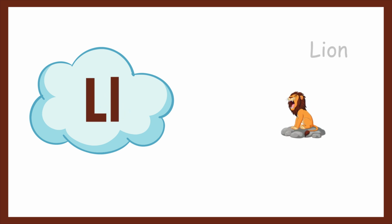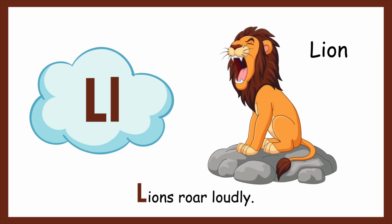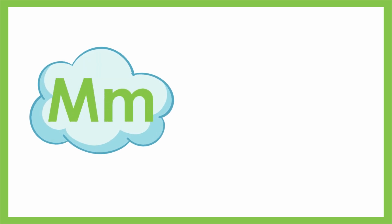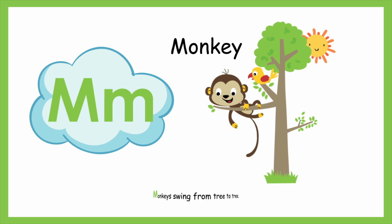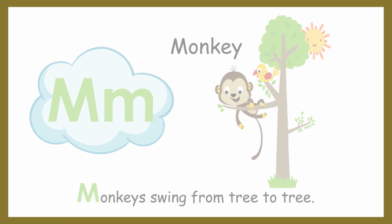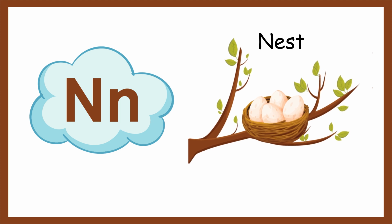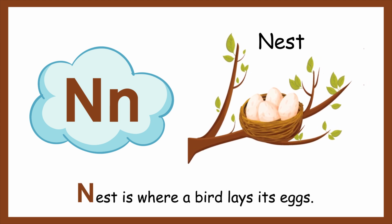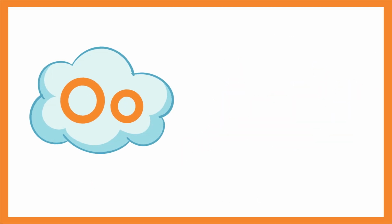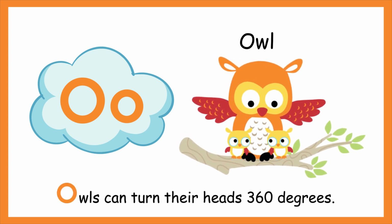L. L for lion. Lions roar loudly. M. M for monkey. Monkeys swing from tree to tree. N. N for nest. Nest is where a bird lays its eggs. O. O for owl. Owls can turn their heads 360 degrees.